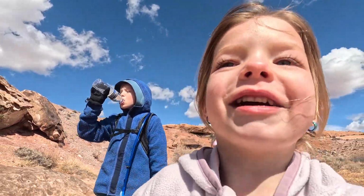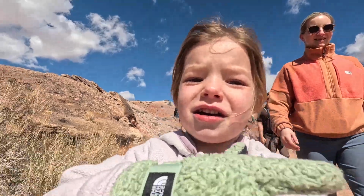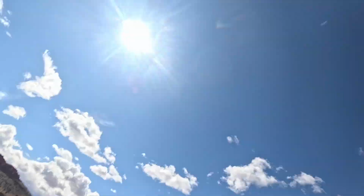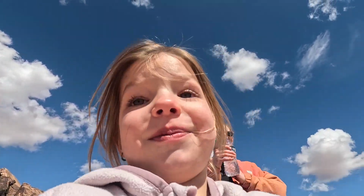Oh, there's an arch, and we didn't get to go under it, but we got to go see it. That was the hardest hike and probably the best hike we've ever done. We burned through all of our water.